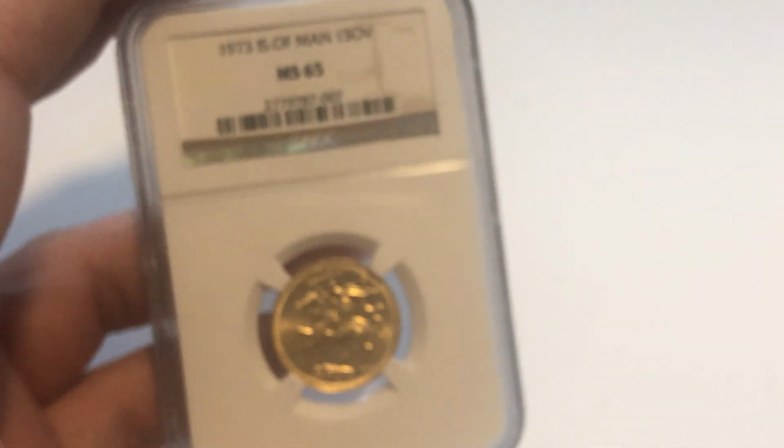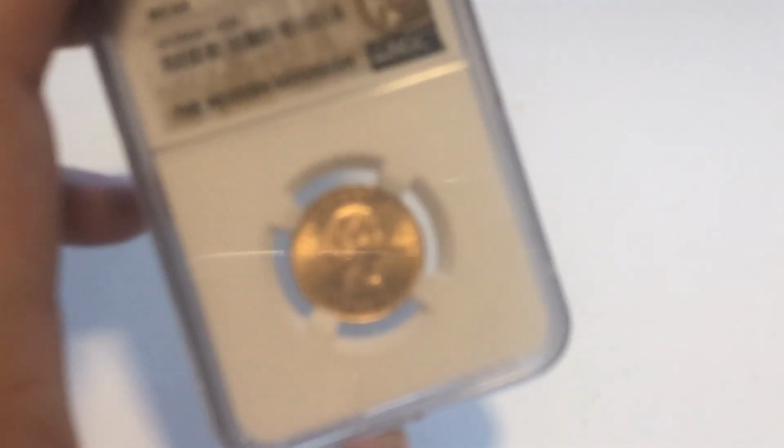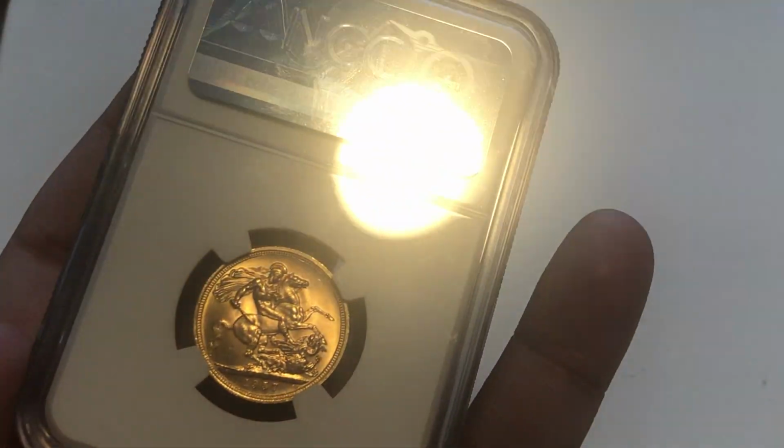There's a 1973 Isle of Man Sovereign. This will do well. These got a bit of a fanfare, especially in the UK. There's an MS64, not a bad grade, 1957 Sovereign. Come on, focus. This will do all right.